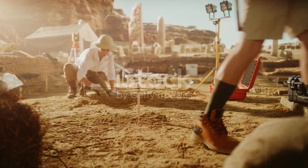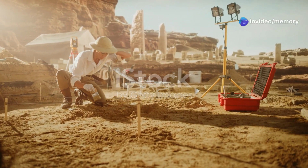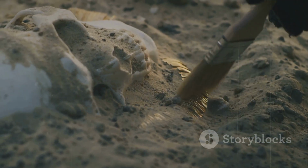The allure of these lost treasures continues to captivate archaeologists and treasure hunters alike, sparking quests into the heart of Egypt's desert. Could the next great discovery be just beneath the surface, waiting to unveil more secrets of this ancient civilization?